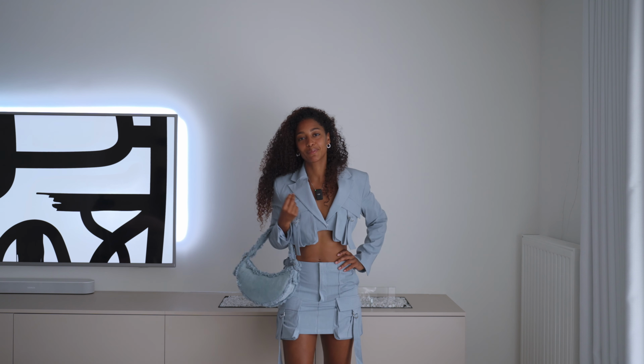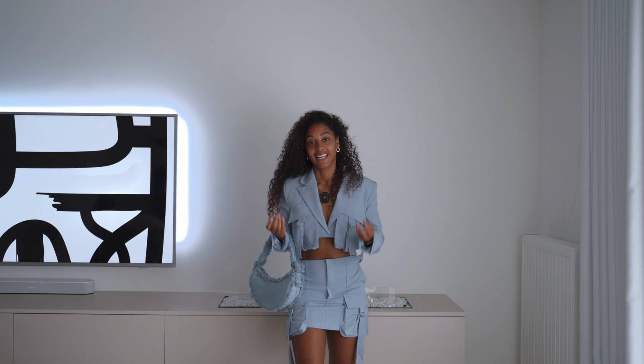Kind of don't want to take it off because it's giving me confidence. If you're looking for an outfit that will give you confidence, it is definitely this one.